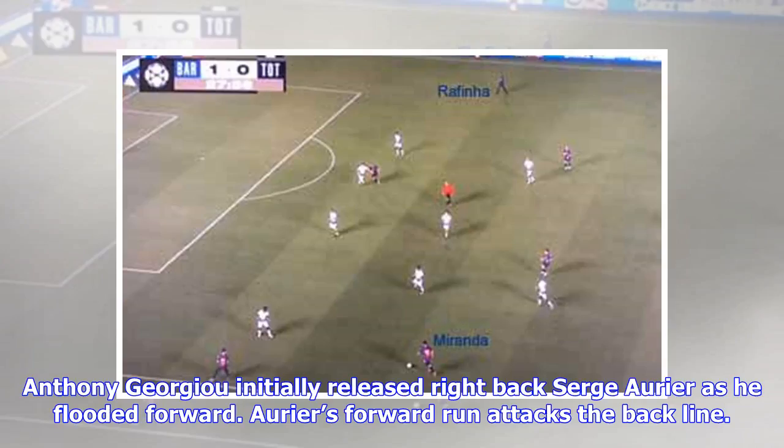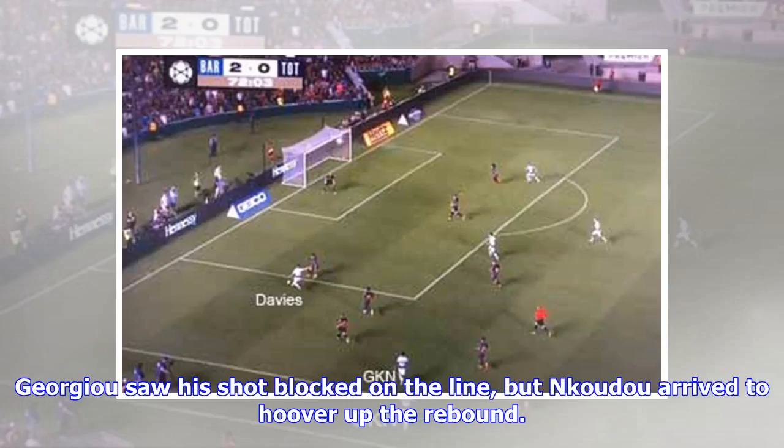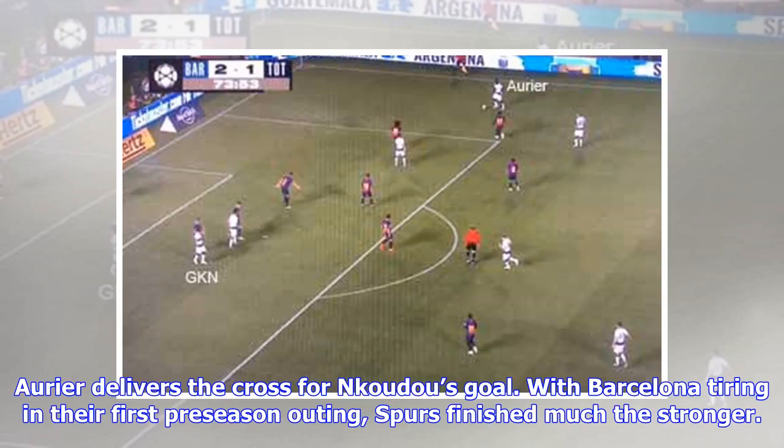Anthony Georgiou initially released right back Serge Aurier as he flooded forward. Aurier's forward run attacks the back line. After being repelled at first, Aurier delivered another whipped-in ball to the middle, which caused a goal line scramble. Georgiou saw his shot blocked on the line, but Nkoudou arrived to hoover up the rebound. 2 goals in 2 minutes and back on level terms at Barcelona 2-2 Tottenham. Aurier delivers the cross for Nkoudou's goal.